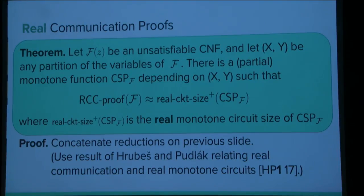We can also do the exact same thing for real communication protocols. And now we have a real monotone circuit, where the gates are just monotone functions on 2 inputs, and they have to output 0 and 1. That's the only constraint that we require. We have really good lower bounds on these things, so they're well understood. And the corresponding communication model here turns out to be able to simulate cutting planes. And maybe I'll talk about that a bit tomorrow.